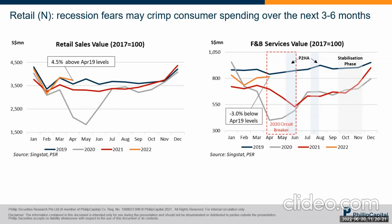For the retail, on the graph on the left hand side, we see that April 2022's retail sales value is 4.5% above pre-pandemic levels. And in terms of the F&B service value, that has narrowed to the narrowest amongst the whole pandemic, down by about 3.3% compared to pre-pandemic levels. Of course, these are the April numbers. As more people return to the office, and as Singapore welcomes more visitors and international tourists, we can expect the F&B services value to tick up even more. Next slide, please.